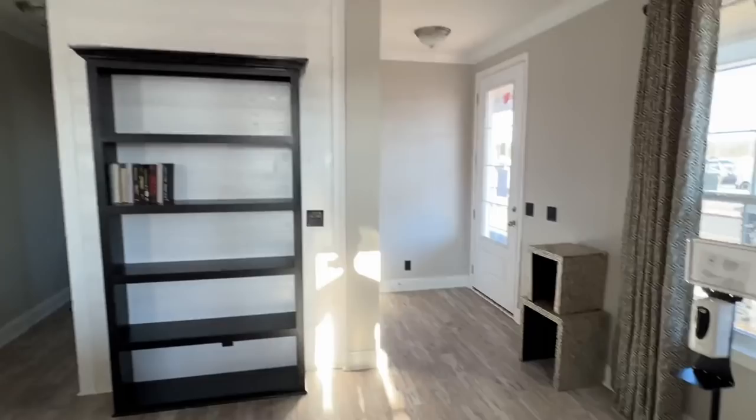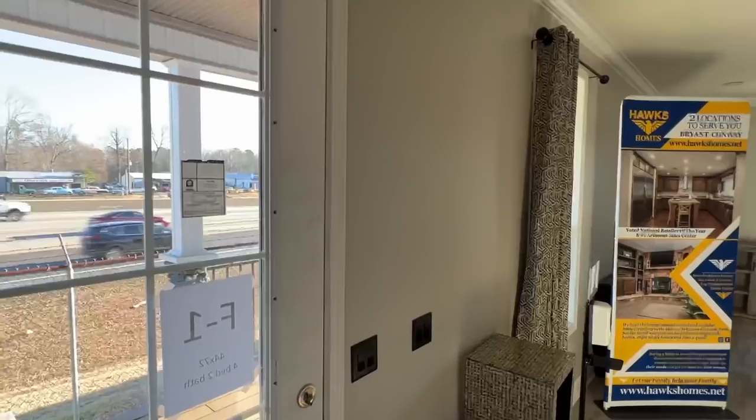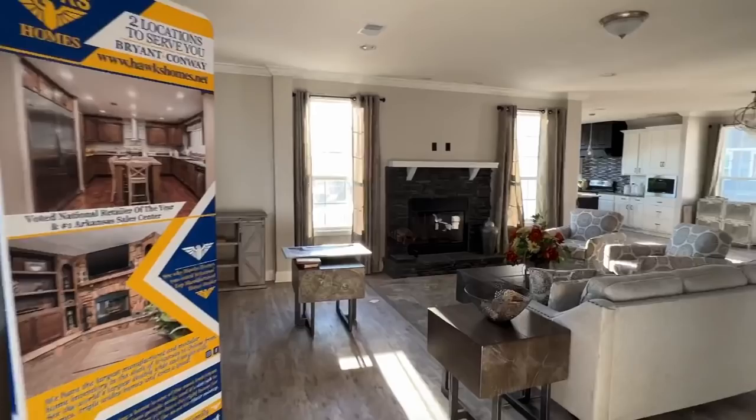This is a spectacular home. I am at Hawks Homes. This is at their Bryant, Arkansas location. This is close right here to Little Rock, basically right beside Little Rock, really in Little Rock, I guess is what you could say. And this right here is a triple wide that I'm telling you is about to knock your socks off, if you're wearing socks.